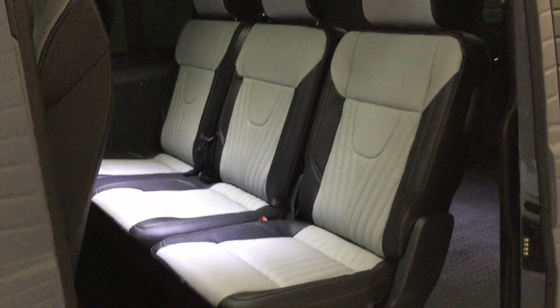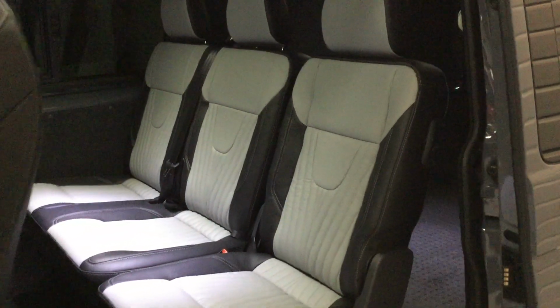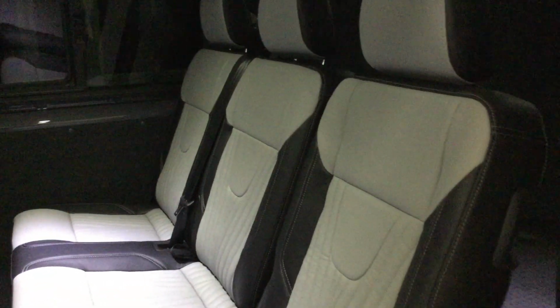We've had done in a matching trim on the 2+1 seating. Now you can see in the back here that it's been carpet lined and suede lined on the roof with LED downlighters. Now that doesn't tell the full story because this vehicle has been fully sound deadened and thermal insulated.